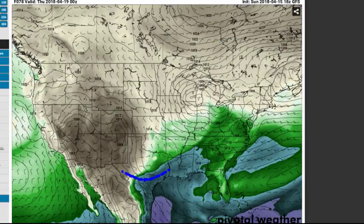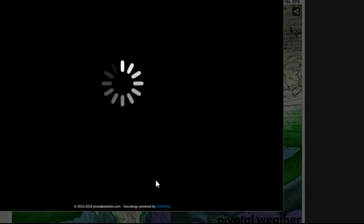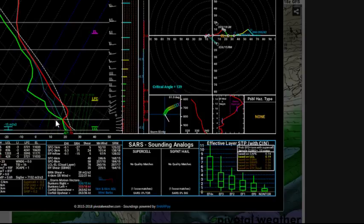Looks like we got a bit of a boundary right there, plenty of moisture. Let me take a look at the soundings around San Antonio. Yeah, the moisture is a little bit better, 67-degree dew point, 850 showing about 55. However, there's a bit of a cap there. That's going to be an issue.